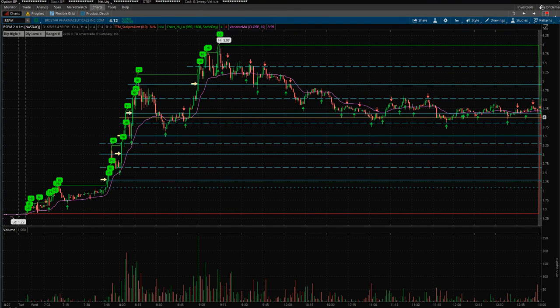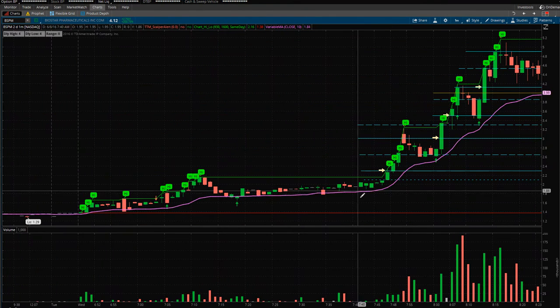But we want to try to be able to find these stocks to catch them before they really start taking off. So I'm going to show you where I saw it, kind of why I saw it, where I alerted it, and what's really happening.